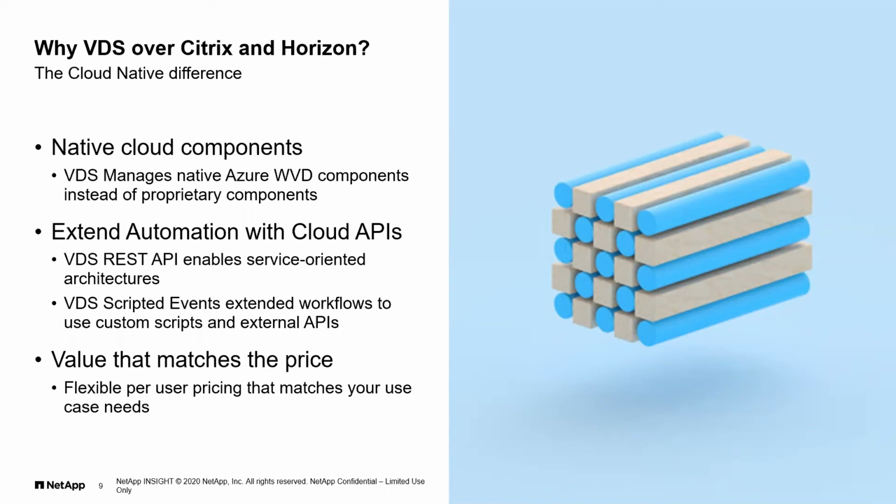The third reason is that we want to match the value of the license of VDS to the price for the functionality that we provide. VDS is priced per user per month and is appropriate for the chosen environment, whether it's the public clouds or the private data centers.